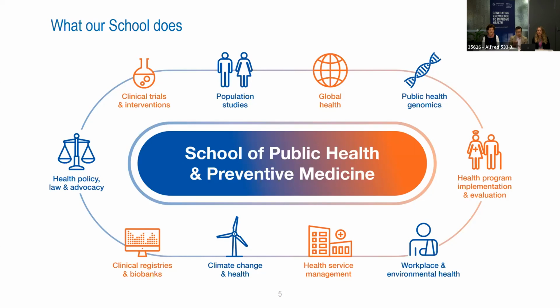So in other words, we do take data, for example, from our health services and analyze that. And then we're interested in health promotion and also health policy, law and advocacy as summarized in this slide. And more recently into public health genomics as well. So as you can see, this is a very big school that does a lot of activities right across the breadth of human health.